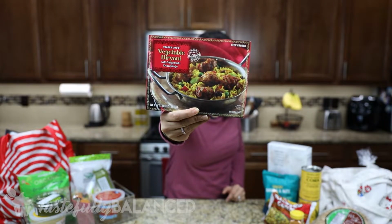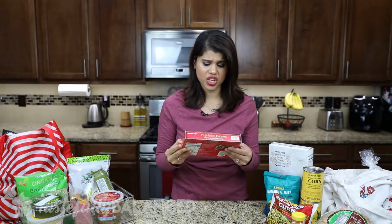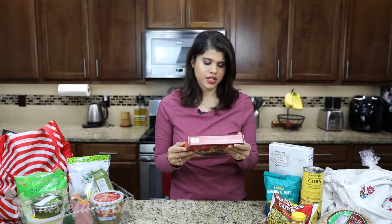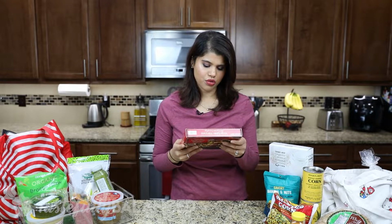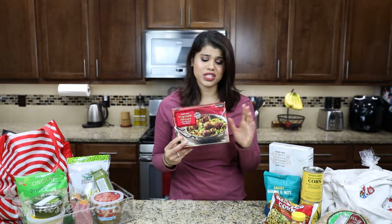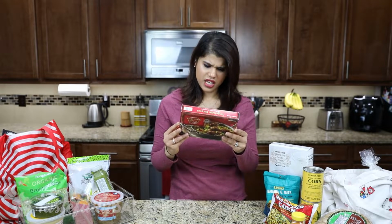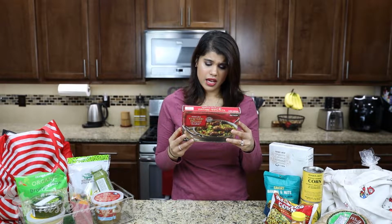Vegetable biryani with vegetable dumplings. I had this at my mother-in-law's house and it was actually really good, really delicious, especially for being a frozen meal. And so I figured this is great to just have in the freezer for whenever we don't have time to make something, and it's got pretty good ingredients, nothing too crazy. So yeah, I'm excited for this. It's delicious. If you want to give it a try, it's totally vegetarian, and I think it's actually vegan because it doesn't have any dairy or any other type of animal products.